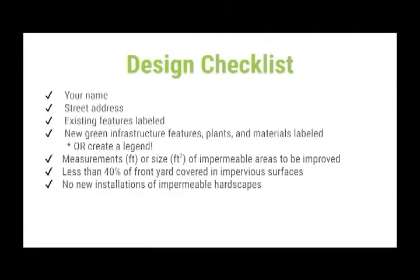On screen are some elements to begin your very own Gray to Green design. Be sure to include things such as your name, address, and existing features, and the new green infrastructure features you plan to create. It's helpful to measure out the area you plan to put your design in square footage. Grid paper can be very helpful during this process.